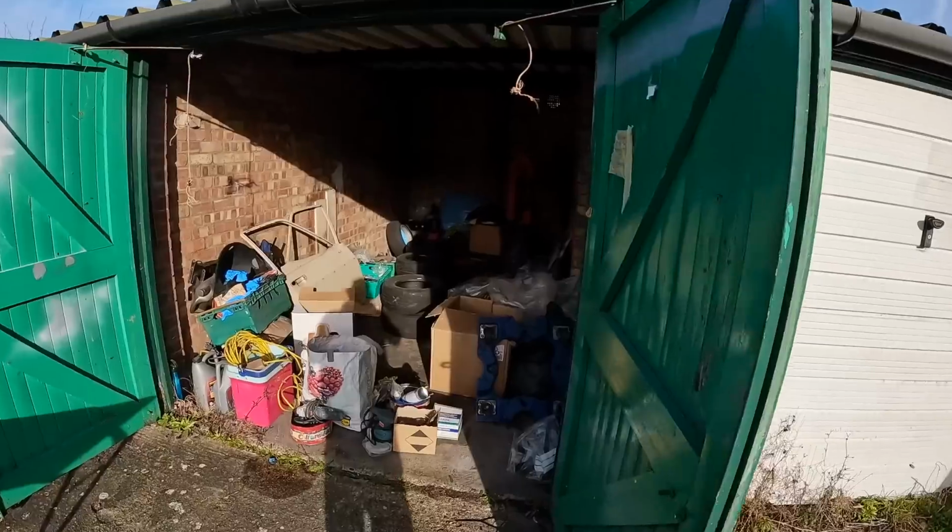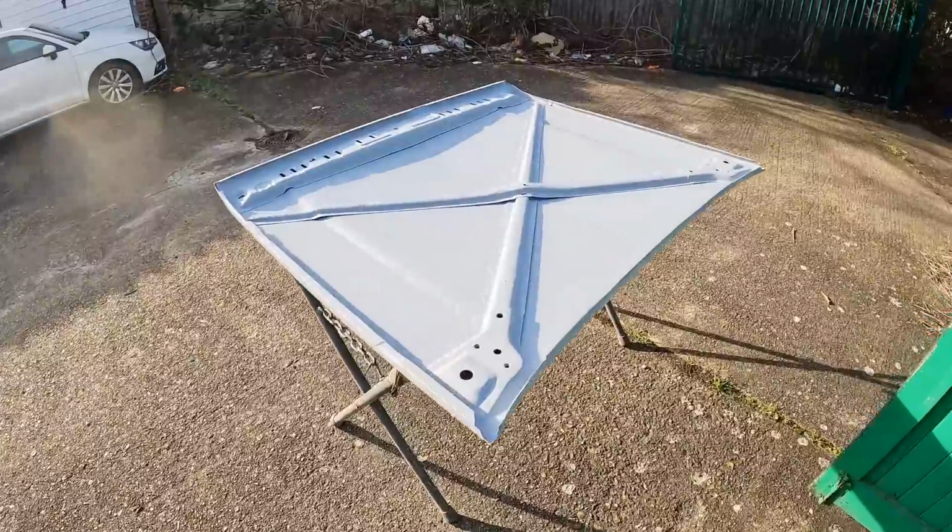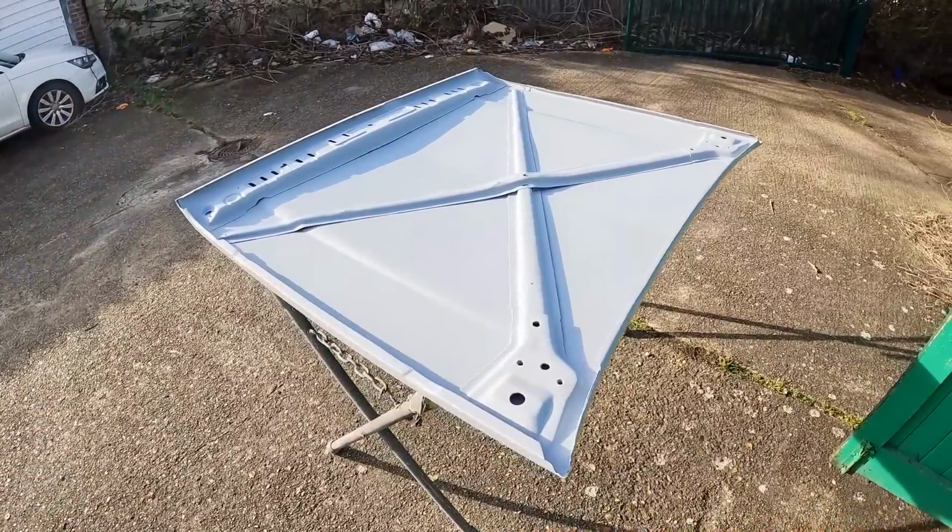Anyway, one thing I definitely want to do while I'm around here with Kat today is get this garage looking a little bit more tidy and also compile my next batch of parts that are going to be sent to the zinc platers. But before all of that, I want to continue with this that I started in the last video.